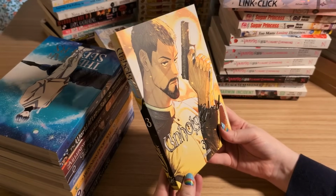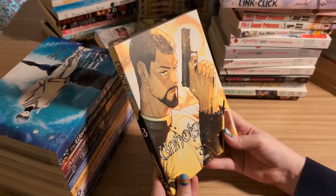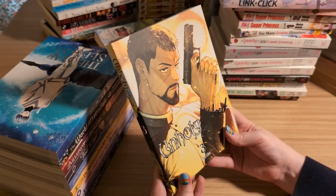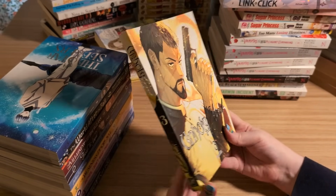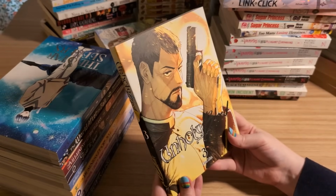Unholy Blood Volume 3. I can't believe 3 is already out. I've still not read my Volume 2. I loved Volume 1. I loved the vampires, the action. I think it was really prettily drawn. And I got really sad. I cried a bit. So I just can't believe I've still not read Volume 2. And now 3 is out. It's coming out so quick.